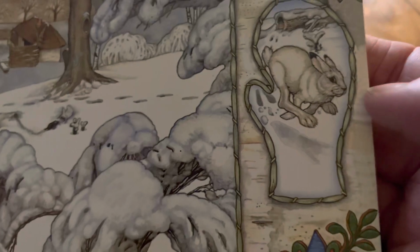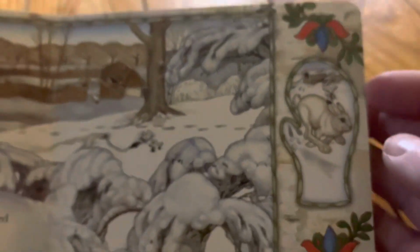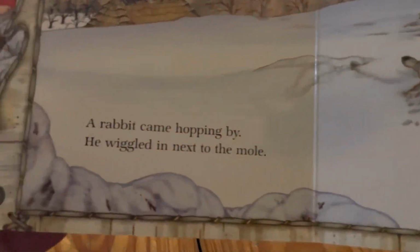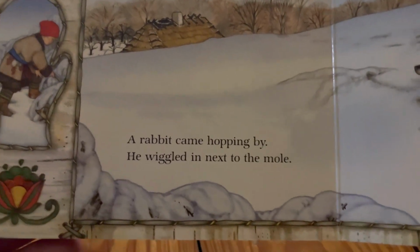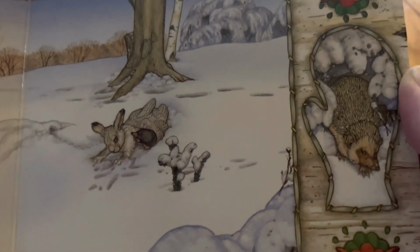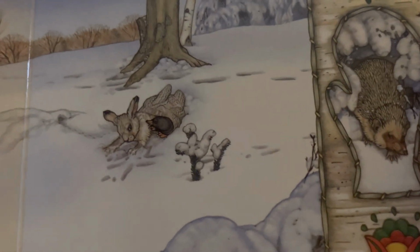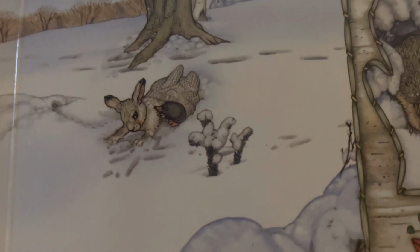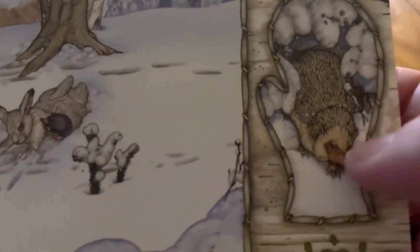Did you guess a rabbit? This is a slightly different animal from a rabbit. See, his legs are much longer. A rabbit came hopping by. He wiggled in next to the mole. I was wrong, friends. It was a rabbit. Friends, do you see them? Look, there are two animals in that one mitten. Oh my goodness. Friends, what do you see in this side panel?